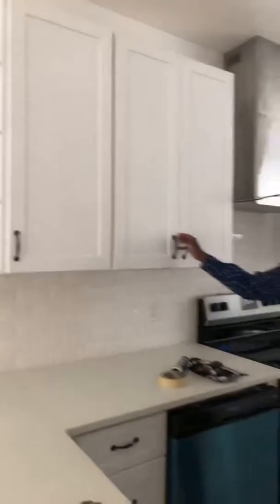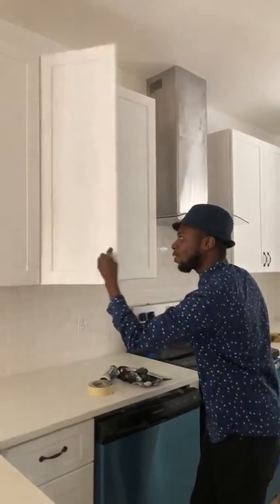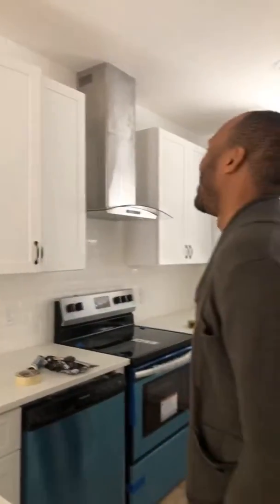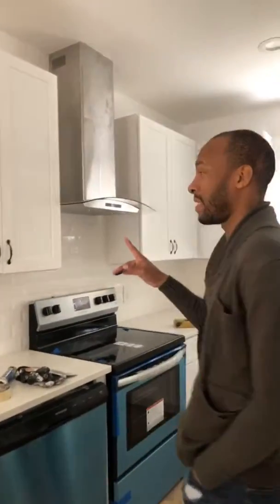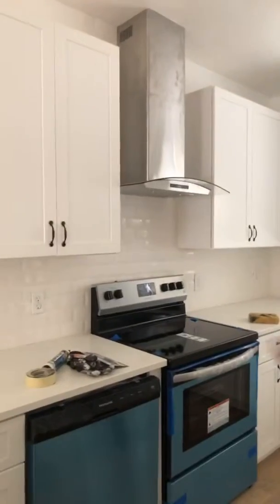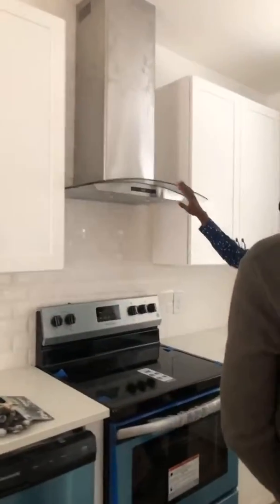Oh, I pushed it hard. So hold on. Let's try that again. Soft close drawers. Which is always important, especially if you have kids, probably. Exactly. So they will definitely appreciate it.